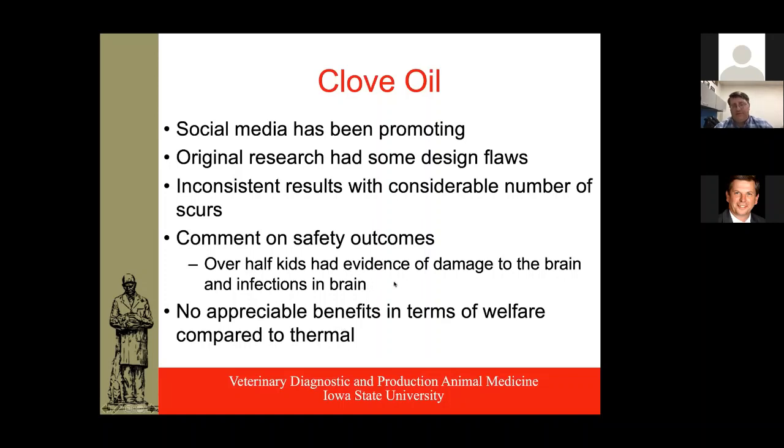We also have some concerns, at least based on the research that we did here at Iowa State, on the safety outcomes. So in our study, over half of the kids, and these kids were raised out several weeks to look for scur formation, and then we euthanized all of these kids that got clove oil, again, because FDA considers those animals adulterated. So we had to euthanize them, and since we were euthanizing them, we opened up the calvarium on those animals, and over half of those kids had evidence of damage to the brain, many of those with meningitis and abscesses and septic meningitis at the site associated with defects in the skull at the site of clove oil induction. Now, we saw a much higher rate of that than, for instance, the studies out of New Zealand.